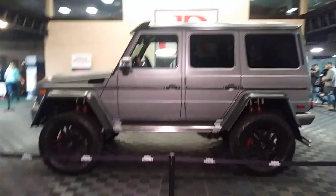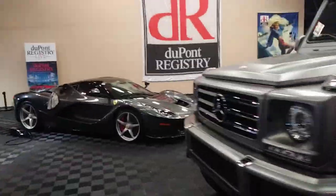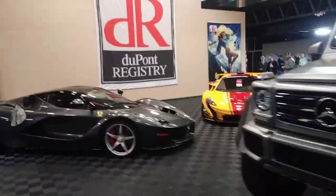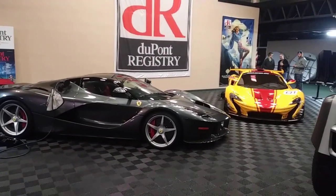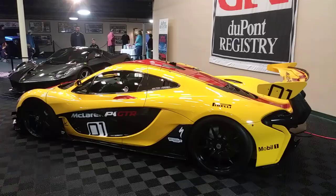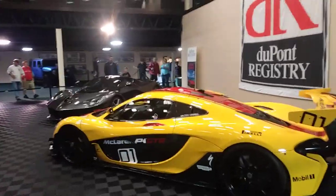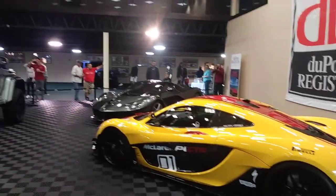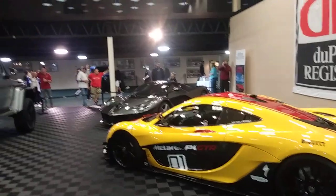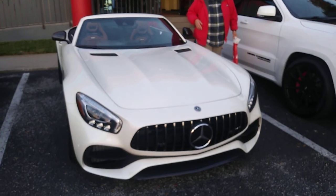Sometimes things aren't always what they seem to be. This is living proof right here that this is the best show in the Bay Area. P1, GTR, LaFerrari, side by side. It does not get better than this. Headed back outside, we've got quite the full lineup here.